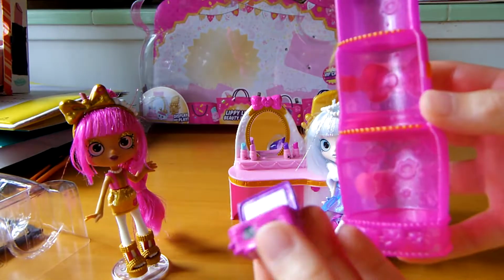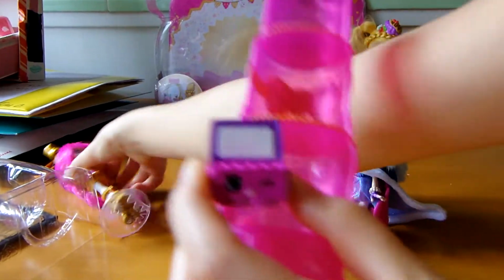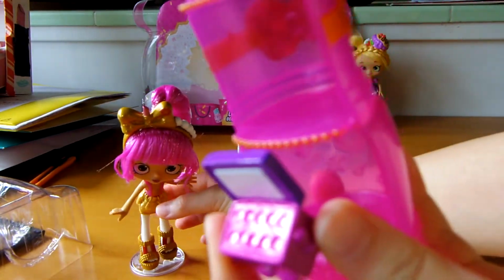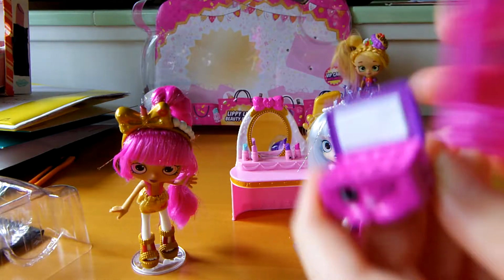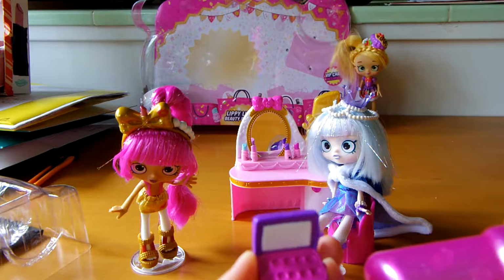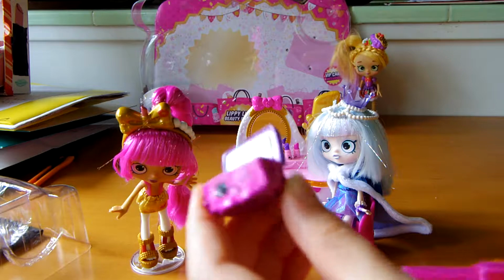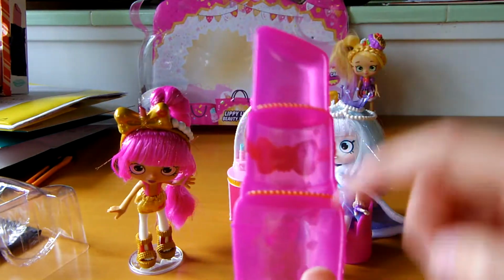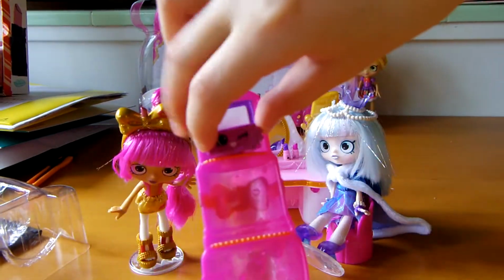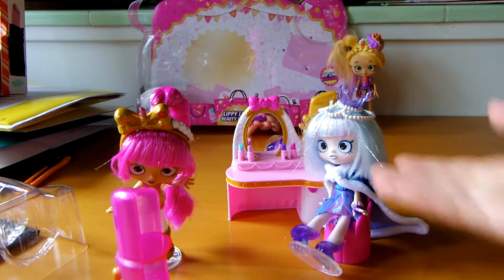This is Irish Eyeshadow. And it has all sorts of colors. Even though it looks like she only has one solid color, I'm imagining it has all sorts of colors. So there are 10 colors in total in here. There's the mirror, and here's her adorable face. So let's look at the lipstick. We have 3 shelves to place your Shopkins like that. But let's put some eyeshadow on Gemma.